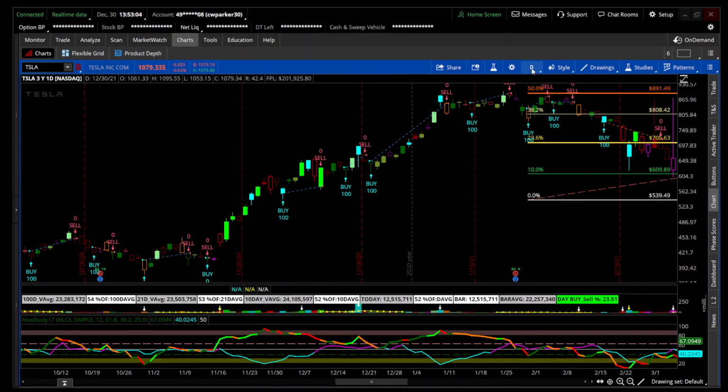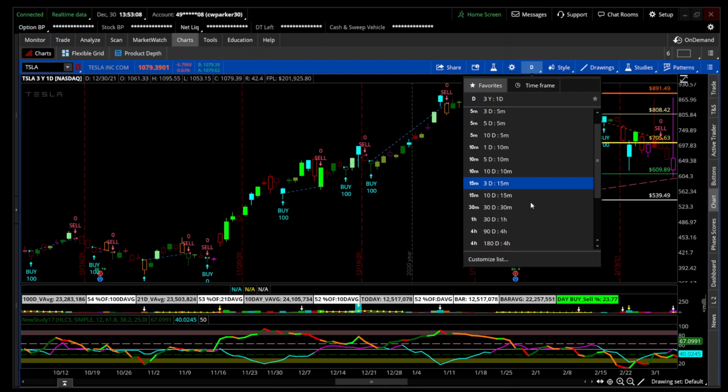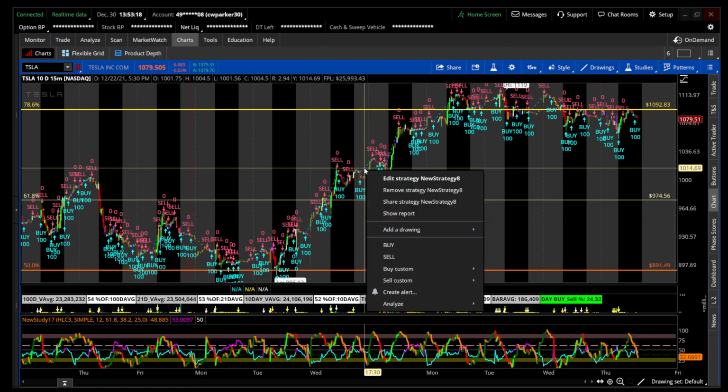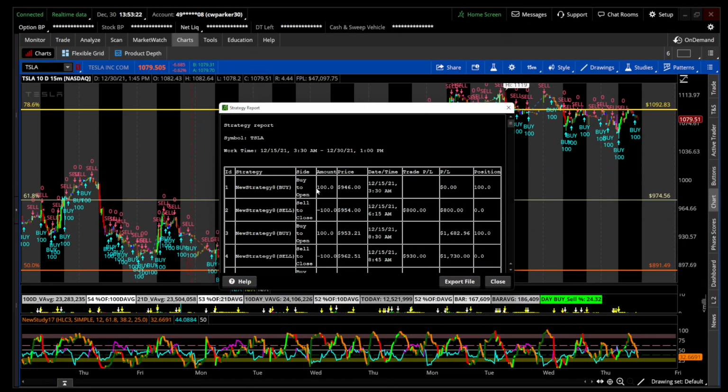So we can shrink it down to, let's say, I don't want to go too far down because you're going to get a whole lot of signals. But we can push it down to the 15. I won't push it down to the 5 because I know that's going to show you way too much. And this is going from December 15th to December 30th. So 15 days. So the first trade was a profitable trade.